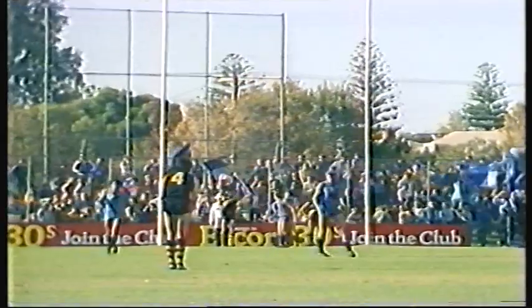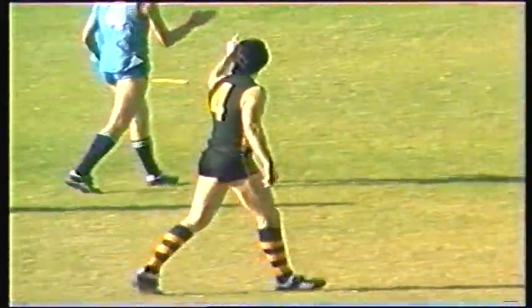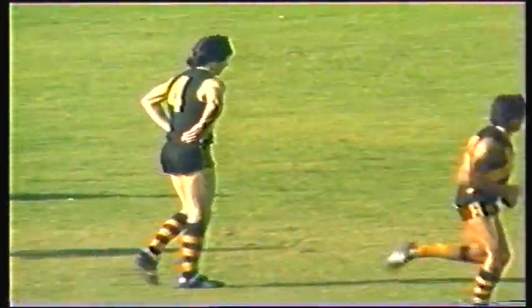Of course, Kernahan averaged 33 disposals the last season, and this is his 15th kick in this game. Oh, beautiful. Looks very good. Wind should bring that back. It has. Kernahan's second goal. Glenelg, 10 goals, 12. Sturt, 9 goals, 7.